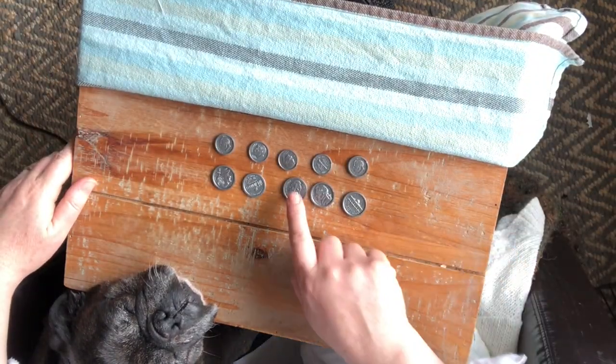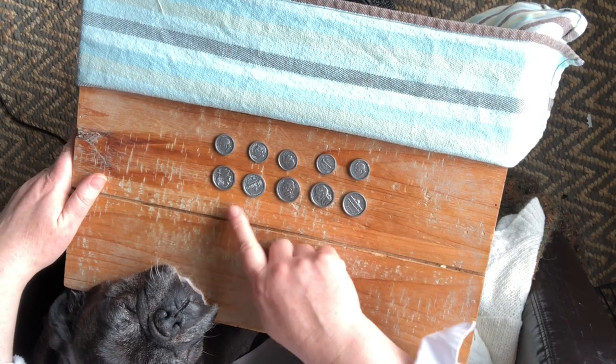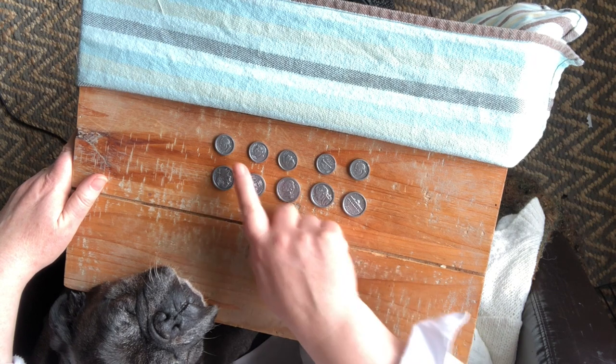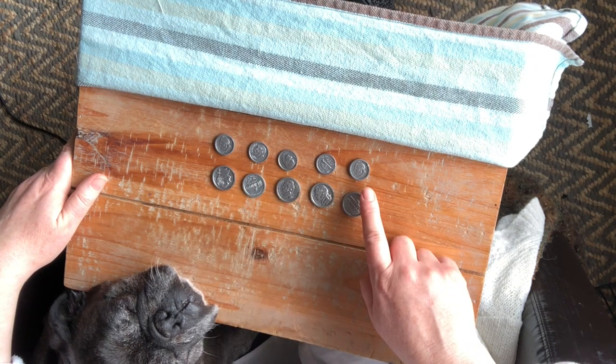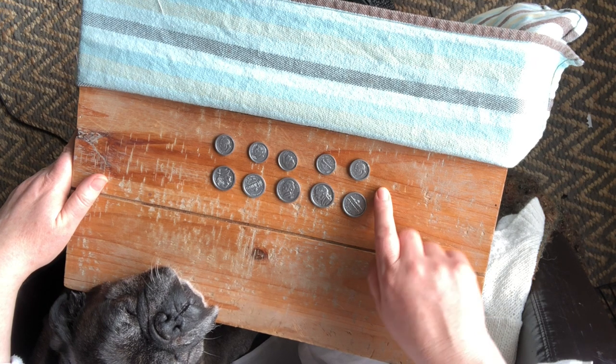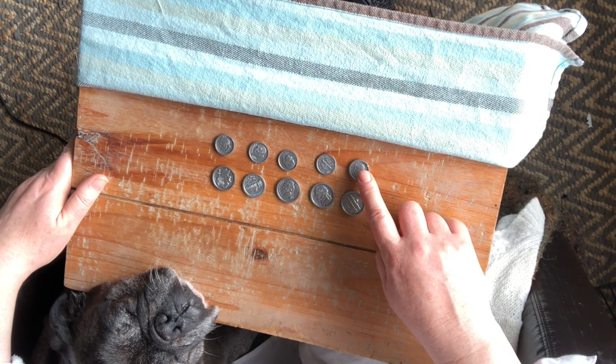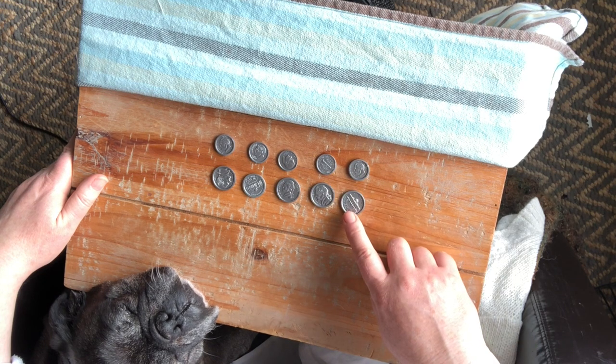Well, I see these coins are laid out in 10 again. I recognize that because the last 2 quick images were in 10. 5 on the top, 5 on the bottom. But these are not all the same coins. What kind of coins do we have here? We have dimes again, but here we have nickels. That's right. The dimes are worth 10 and the nickels are worth 5.